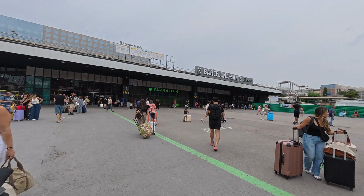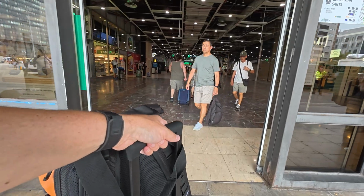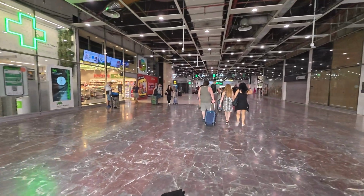Alright, let's see what we can find for some breakfast. Well, we were unsuccessful on finding breakfast so far, but we did find the train station. Alright, we're in line waiting to head down to our train.